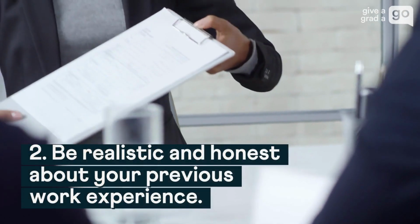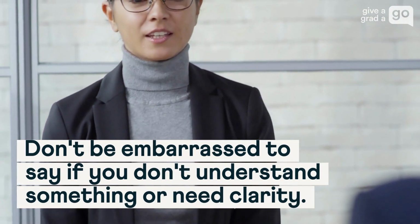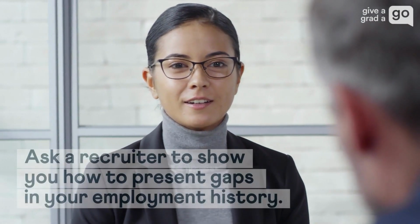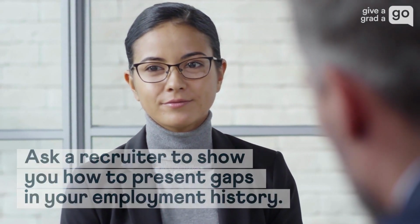Always be honest about your experience when using recruitment agencies. Make sure you are providing the agency with the correct information about your work experience. Falsifying this information on your CV will make it hard for a recruiter to find you the right job. If you are worried about gaps in your employment history, ask a recruiter for advice.